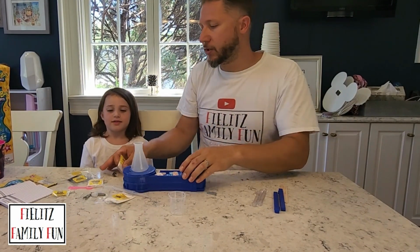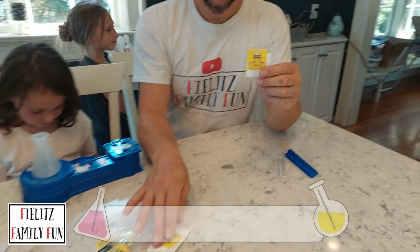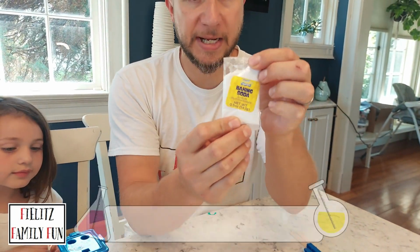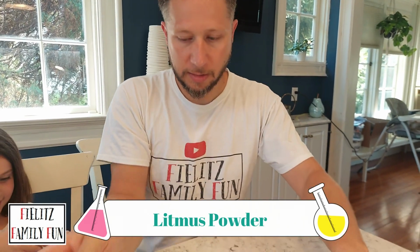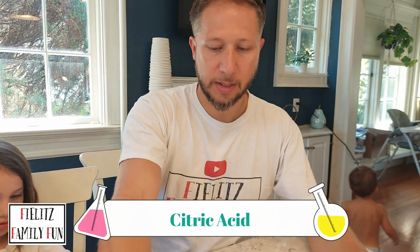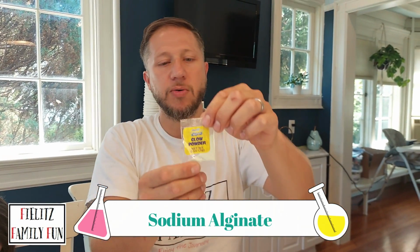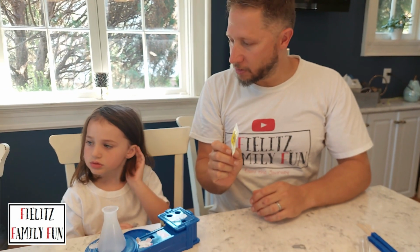All right, while you're finishing decorating, I'm gonna show everyone else what's in the kit, okay? We have some calcium chloride, some baking soda, and then litmus powder, citric acid. This is a funny word: sodium alginate. And probably the coolest one in here, glow powder. Why do we need glow powder? We can make things glow in the dark.